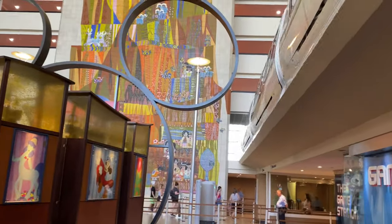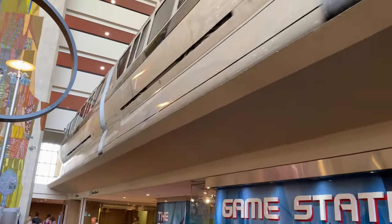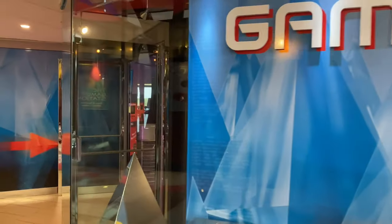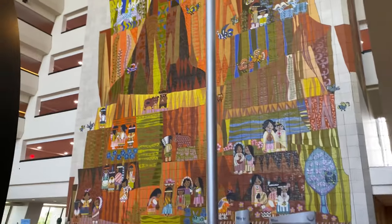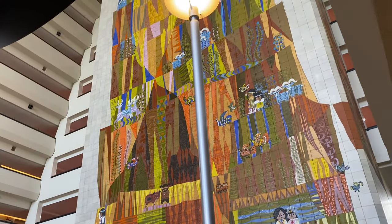And then from over here, you got the beautiful monorail that goes overhead. And then you got the entry right over here to the game room, which is open at 8 a.m. and closes at 11 for the game room. Of course, the beautiful Mary Blair mural right there, 18,000 tiles on all four sides. And that is where the original five-legged goat is.